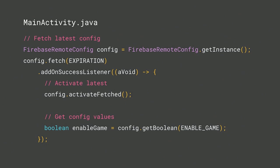So don't get intimidated, but this is the way that we're going to fetch a parameter with Firebase remote config. It's actually pretty simple. First, we just get our singleton instance of the Firebase remote config object. We'll call that config. Then we'll call fetch on the config object, passing in an expiration value. This expiration value will tell us when to hit the cache and when to make a request to Firebase. This makes sure that your user's device doesn't get hit with drained battery life or a high network bill.